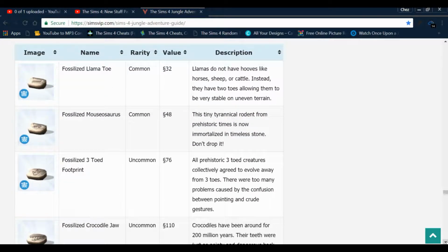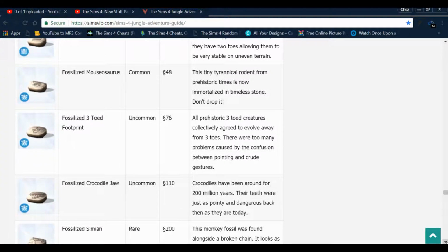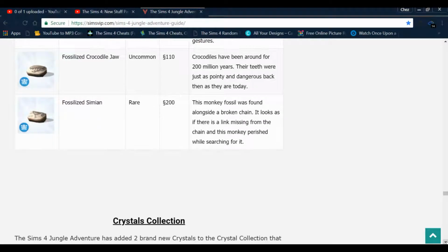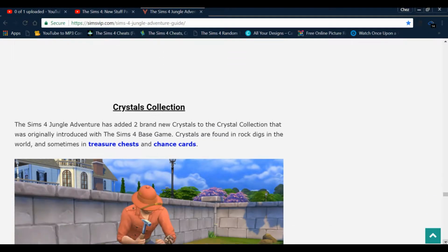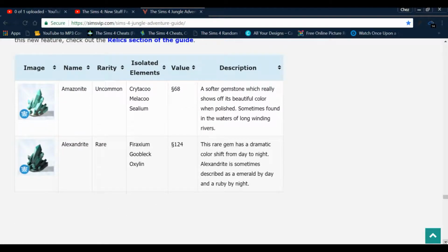Then you get a fossil llama toe. Okay. A mousosaurus, a 3-toe footprint, a crocodile jaw. That's really cool. And Simpson. I don't know what that is. And you have 2 new crystals, and it's an Amazonite. Okay, cool, that's a crystal. I've been reading that this whole time and not knowing what it is. And then you have Alexandrite, which is prettier, but I feel like I'm pronouncing it wrong.